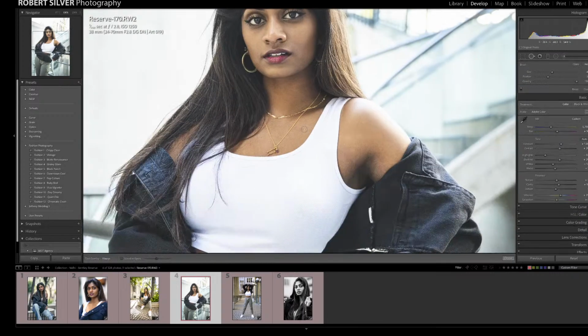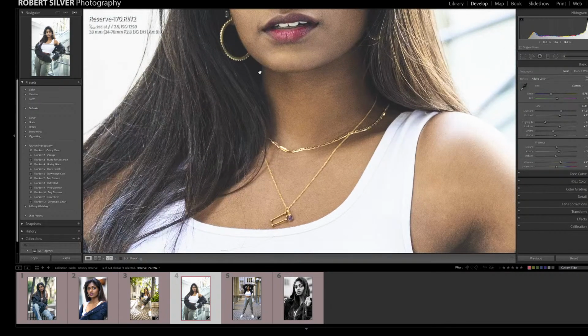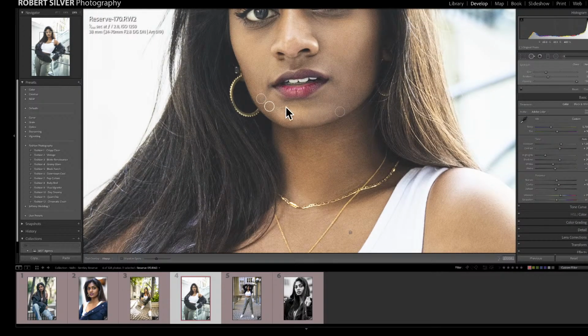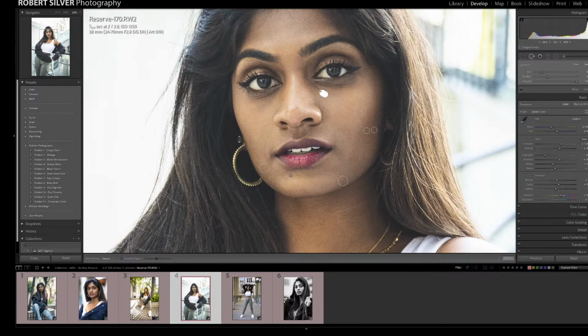Again, anything you feel is going to take away from your photo or distract from the subject, take it away. And you see, again, I haven't had a need to go to Photoshop or export to Photoshop. I can if I want to, okay? But I really don't need to. Lightroom is getting much better. Don't believe the hype. There we go. Beautiful. Awesome.